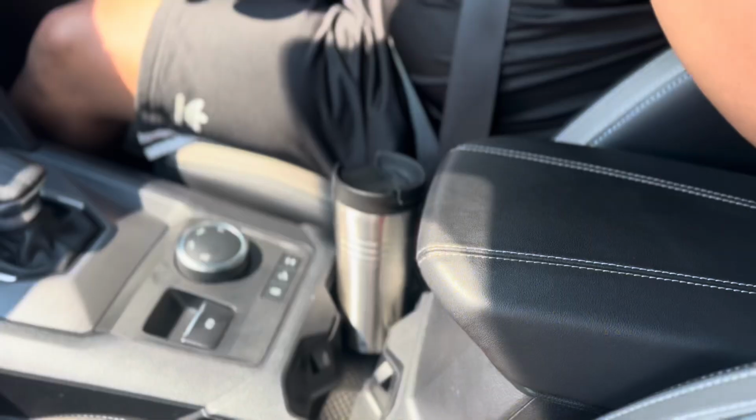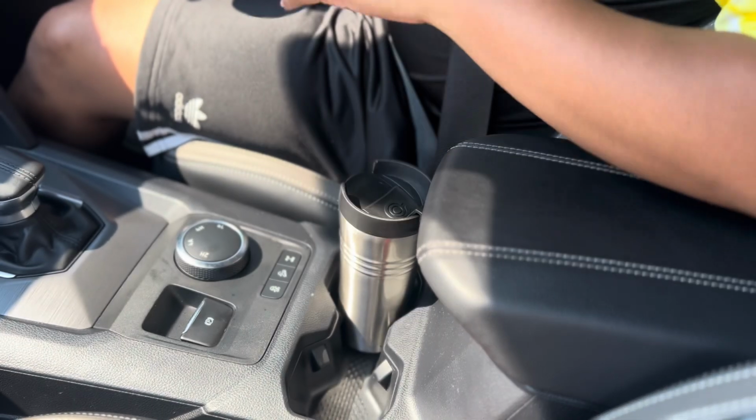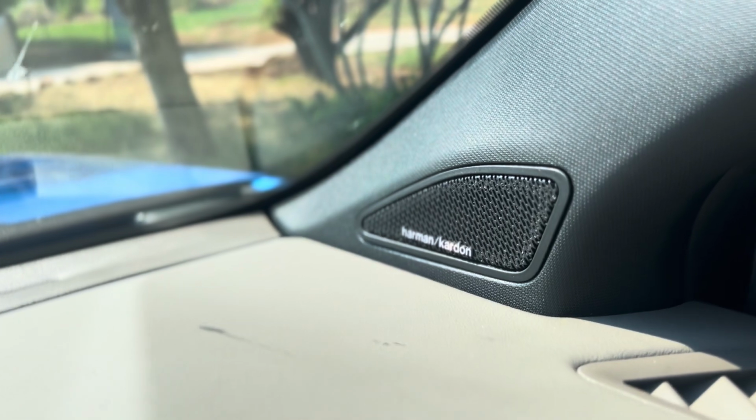As you can see, practicality wise, I've got decent cup holders over here. I've got some decent storage under there as well, and as well as in the door bins, and some more niceties in the Aventura include a banging Harman Kardon sound system. We've also got a USB-C port, a USB-A port, as well as a charging pad over there as well.